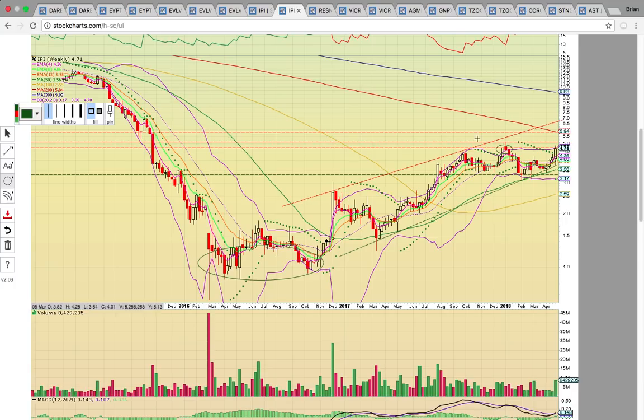Because it could bust above 5, that was the high here, and then the target's going to be this 200-week moving average at 584. You could see the top of the channel is all the way up here near $7. So if it works its way back up to the top of the current channel, it could hit that $6 to $7 level.